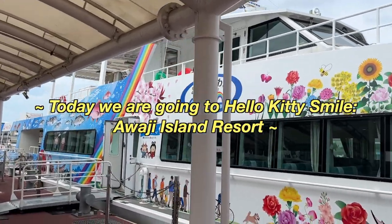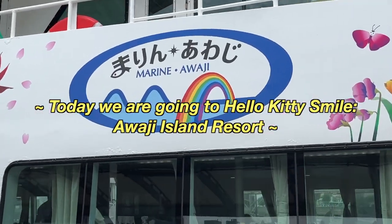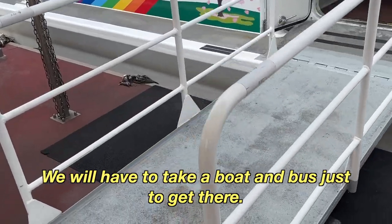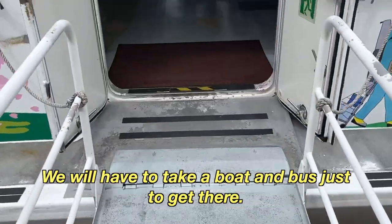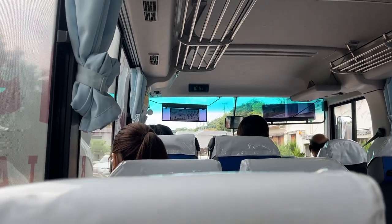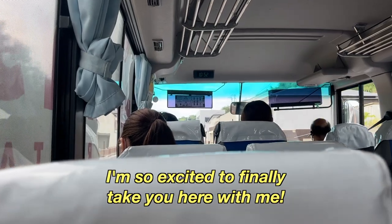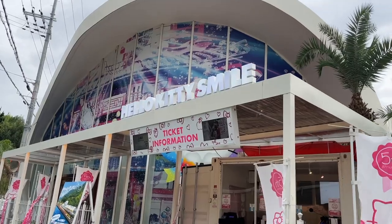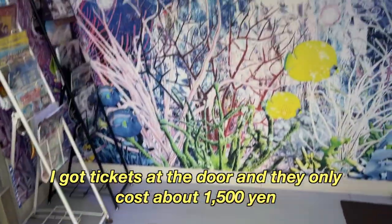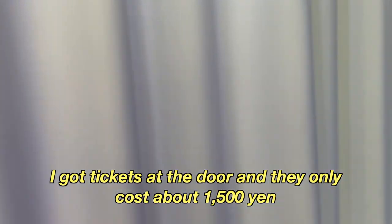Today, we are going to Hello Kitty Smile, Awaji Island Resort. We will have to take a boat and a bus just to get there. I'm so excited to finally take you here with me. I got tickets at the door and they only cost about 1,500 yen.